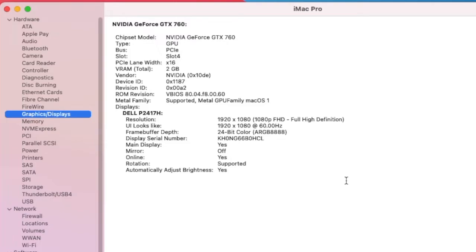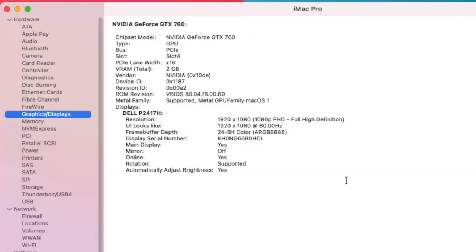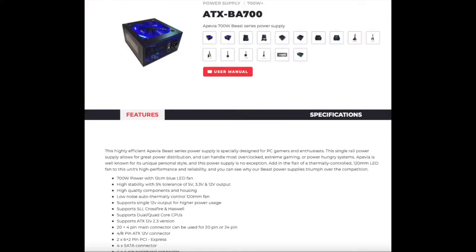The R9 280 uses a lot more power than the GTX 760. I bought both of them for $50 on Craigslist, and the GTX 760 works perfectly with iMacPro1 or MacPro61, while the R9 280 hangs every time I play video. Even though I have a 700 watt power supply, the beast, it still didn't work. So I believe it's more about the actual power going into the graphic cards.